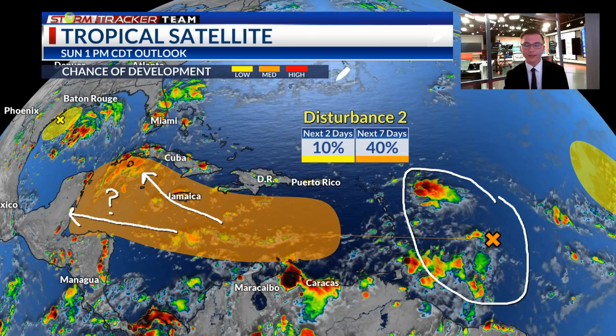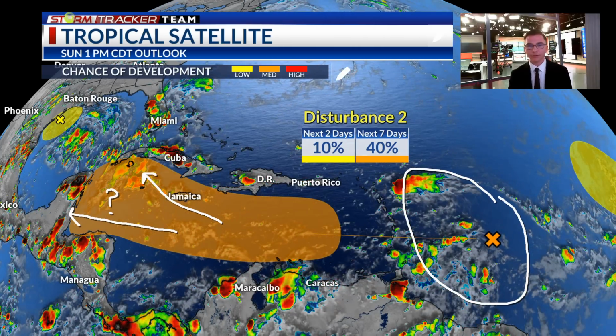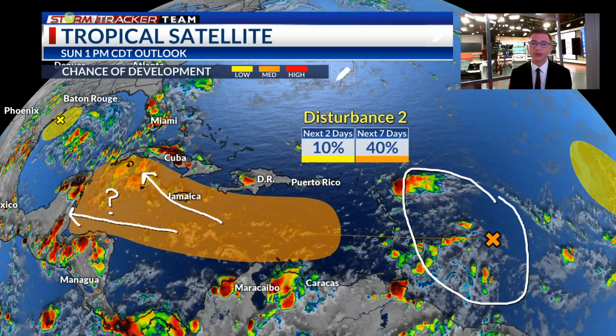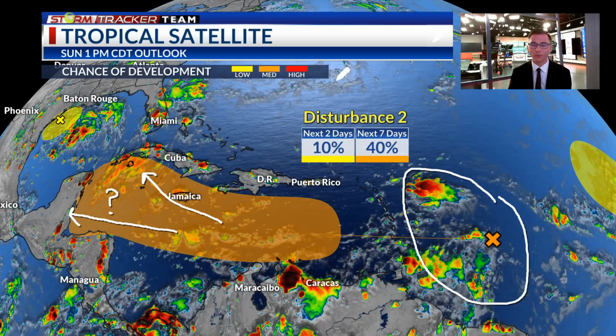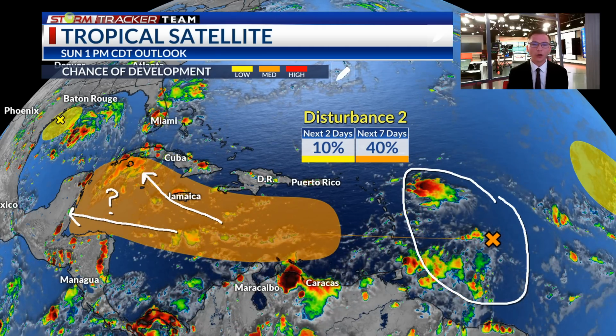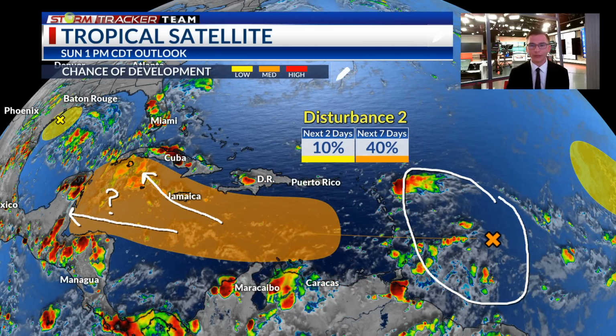As of right now, no immediate threats to the Gulf of Mexico or here in Louisiana, but something to keep an eye on as we go over the next week or so. Nothing to freak out over as of now, just something to keep an eye on in the official forecast as we go through this week and heading toward next week as well.